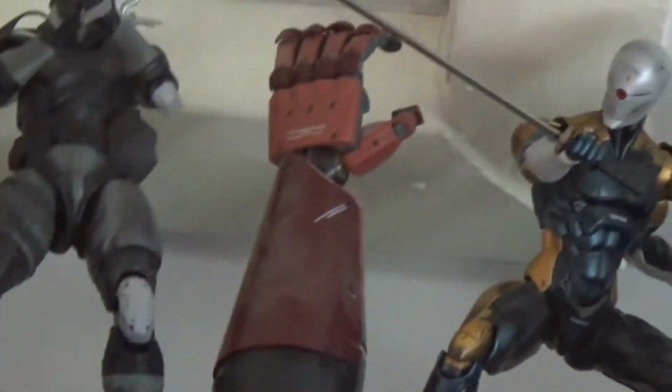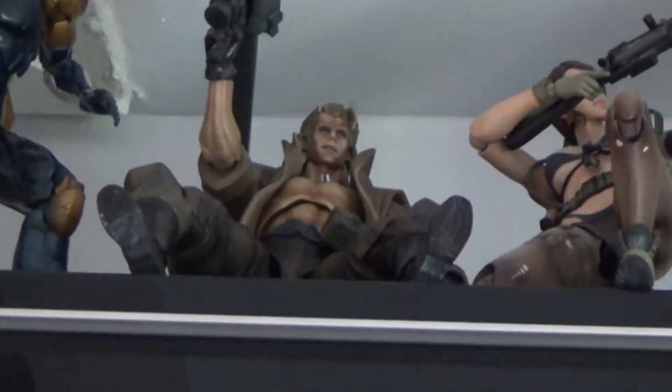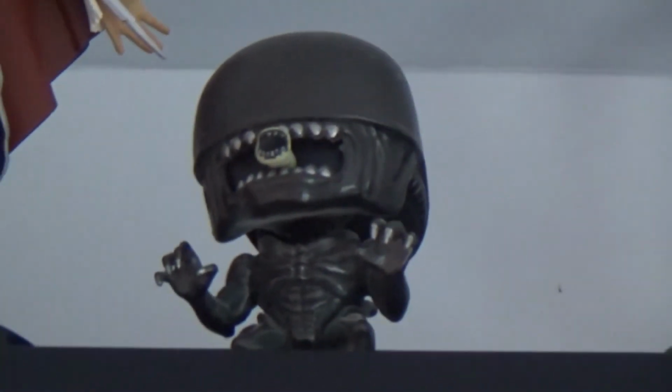Jill Valentine, my Play Art Snake figure. They're very expensive these days. That's from my special edition of MGS5. Grey Fox! Liquid's fallen over in a compromising position. Quiet. Ezio Auditore. And my only pop figure, which someone got for me. I really like that one though, it's cute.